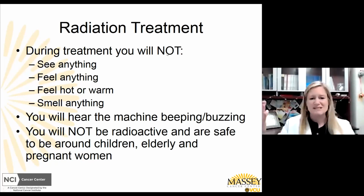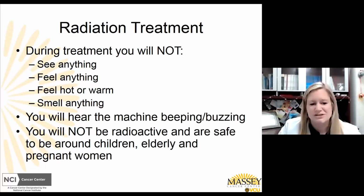But once the treatment's done, there's no lingering radiation. So you're never radioactive during this procedure. So you're safe to be around children, pregnant women, elderly people, people with weak immune systems. And typically it doesn't affect your own immune system. But obviously that can vary depending on what other treatments you're getting, specifically if you're getting some additional chemotherapy. So just check with your doctor.